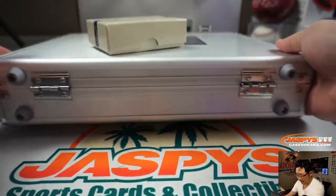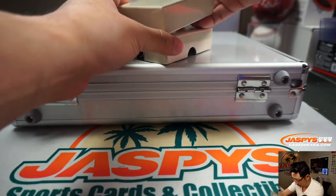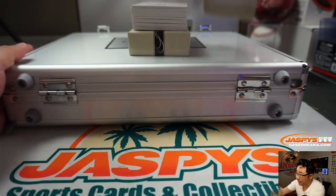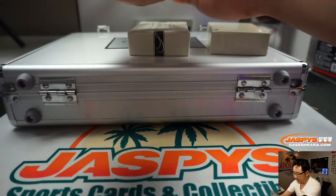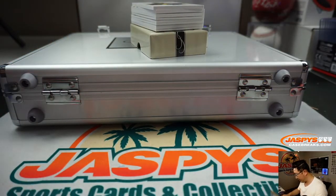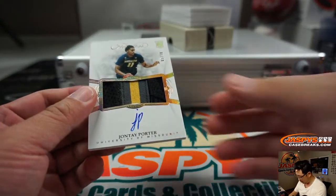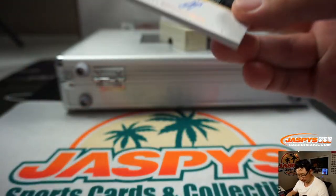All right, so there's the slider box. Slide that open. And we'll type in the hits. We'll type in the hits in the order that they are pulled. So, Jonte Porter will be typed in first, 5 out of 10.